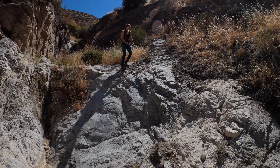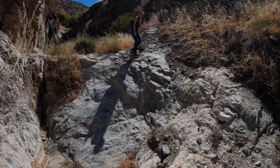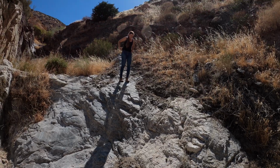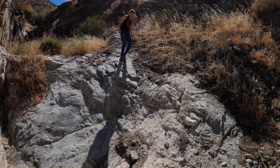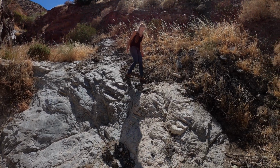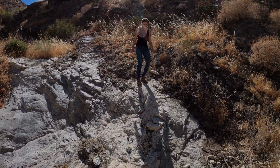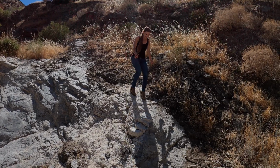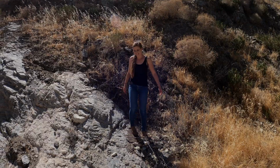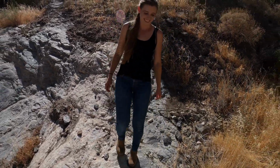It just sucks because there's all this slippery rock here. I know, but this is the time to fall because I'm filming. Like, step on some of that loose stuff for fun. No. No problem. Oh, what? No problem. Okay.